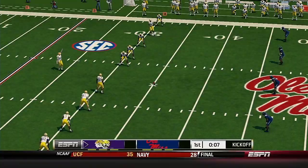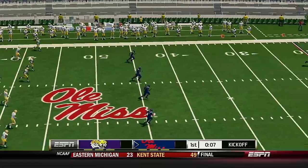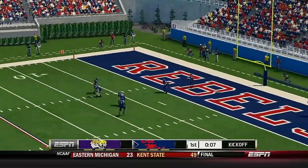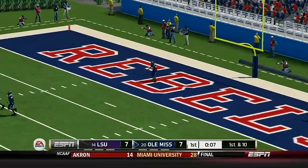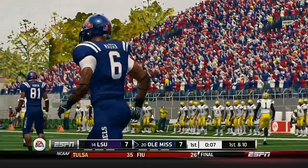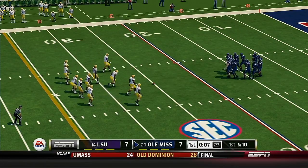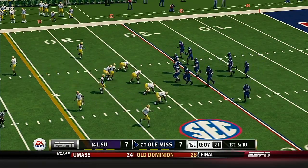Thanks, Reese. We're tied at 7 in this one. Looks like they're ready for the kick. He really got a hold of that kick. This one's going to be down in the end zone for a touchback. They got into the end zone last time. Let's see if they can match that on this possession.